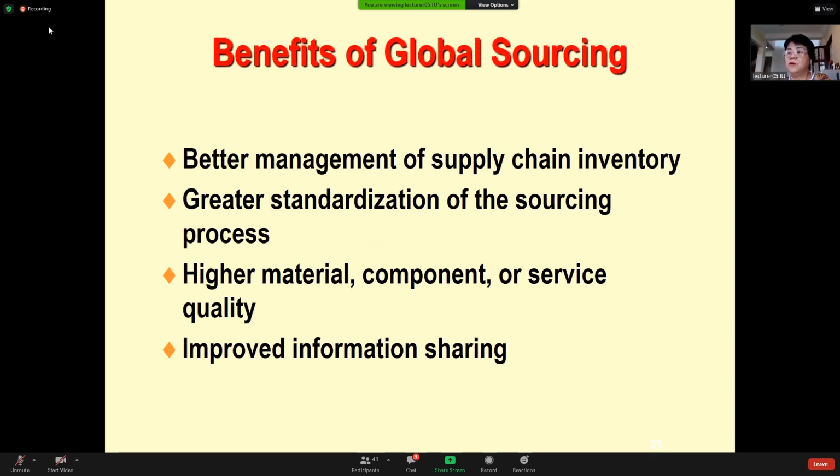Some other benefits of global sourcing: we have better management of supply chain inventory. If we know exactly where we can buy, we know the lead time from where to where and for how long, then we can have better management of supply chain inventory. We have greater standardization of the sourcing process. We have higher material component and service quality, and we have improved information sharing. So with global sourcing, we can have great benefit to serve our final customer.